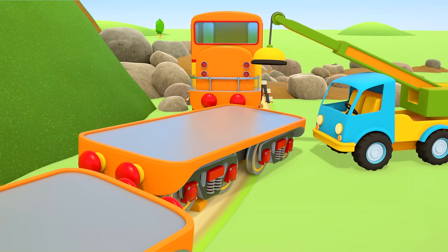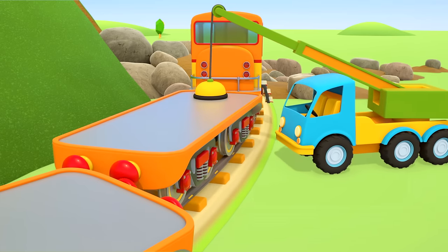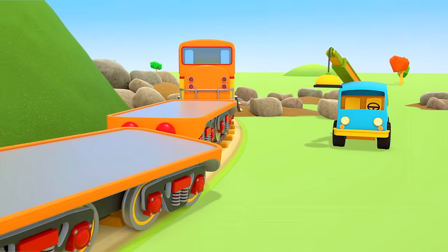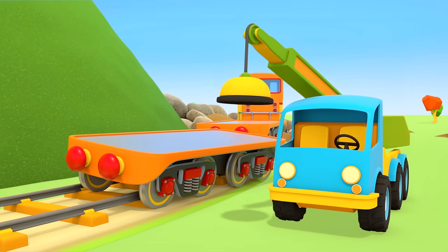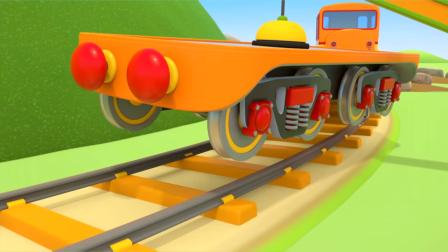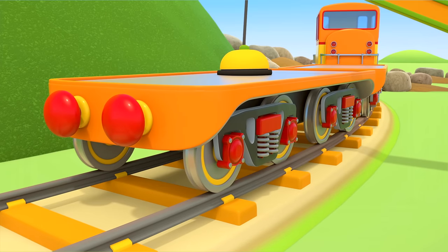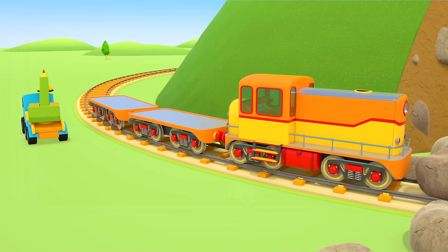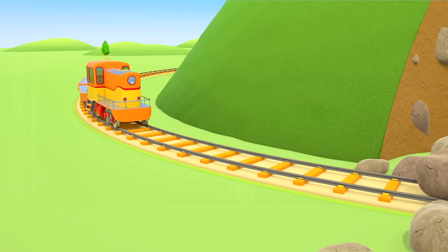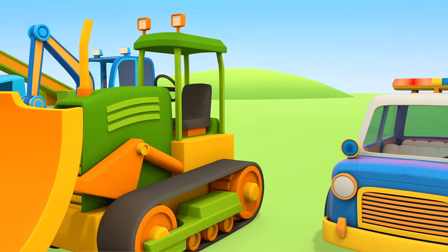The crane truck's lifting the wagons and placing them on the track. First, one wagon. Then the second one. The train's moved back from the rockfall. Now the bulldozer can work.